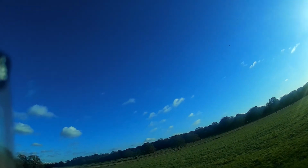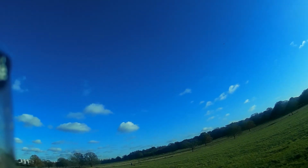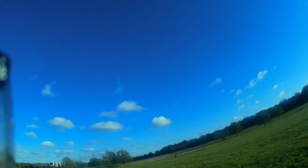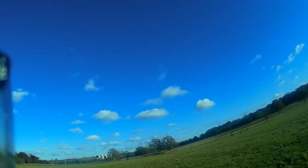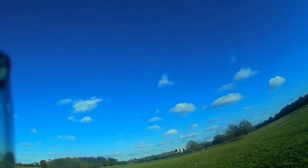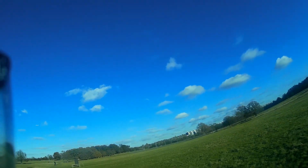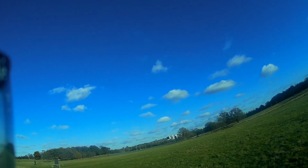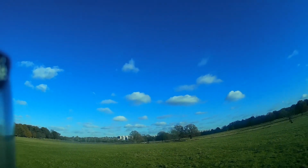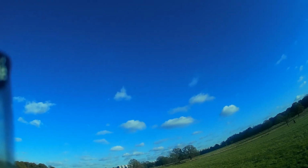Come back here. I don't like flying behind me because that's where the sun is. Yeah, this is getting into Aero Scout time and Night Radiant time. Wind light today, that Night Radiant will be up there for an hour, time I do the kiting. Aero Scout, possibly about 30 minutes, depending on how much kiting I do.